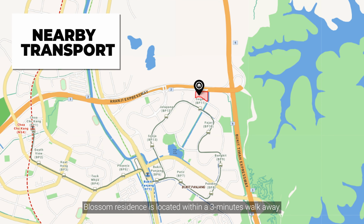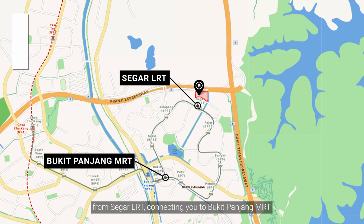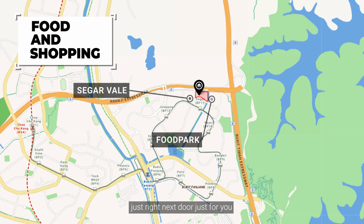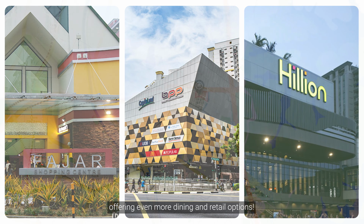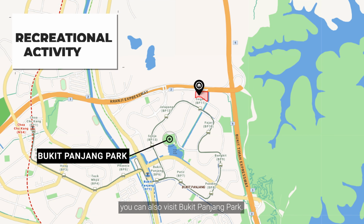The residence is located within a 3-minute walk away from Segar LRT, connecting you to Bukit Panjang MRT in just 3 stops. For food and shopping, you have a coffee shop, supermarket, and many other stores just right next door for you. You will also find Fajar Shopping Center, Bukit Panjang Plaza, and Helium Mall offering even more dining and retail options. If you want to spend time outdoors on the weekend, you can also visit Bukit Panjang Park.